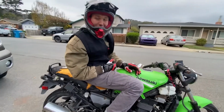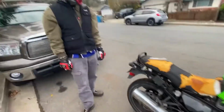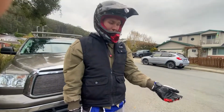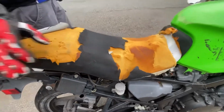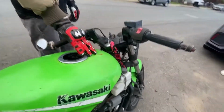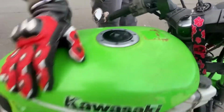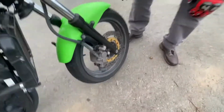Today we're gonna be talking about this 500cc Ninja. Okay, Skid Bros, so as you can see, the bike may not be in the best condition. So we have our seat here. I'm getting another seat. And the bike's definitely got some rust, got some skid marks. As you can see, the tires, they've seen better days. And also the front fork has a little scrapage on the front.